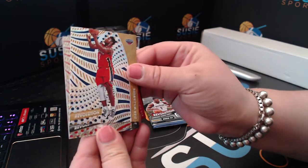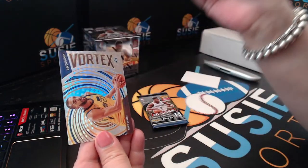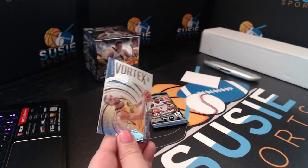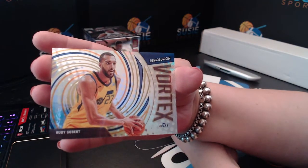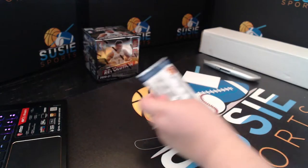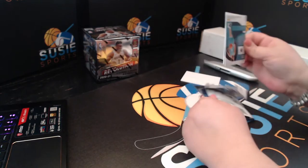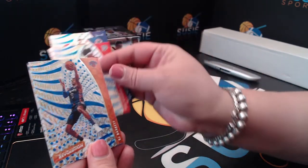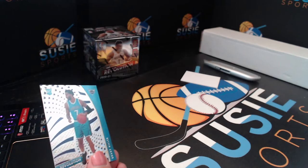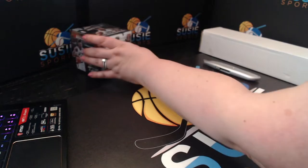Zion making his first appearance here. Second year Zion. Sweet. And coming to us on the Groove, John Collins for the Hawks, going out to Janglefish. And how about Rudy Gobert getting in there for the Jazz on the Vortex for K and C Purvis. The Staple Tower. Again, second year Rui. Second year RJ, that time on the Groove. Grant Riller coming out there on the rookie for the Hornets.